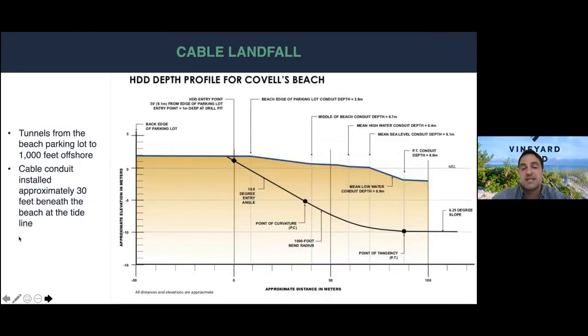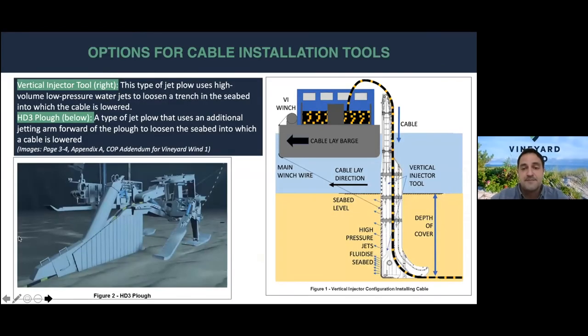I mentioned HDD. This is a really exciting thing. They've used it in Falmouth to connect the islands. We go deep below the beach, so we only disrupt the parking lot. The beach itself is not disrupted, and critically, you get 30 feet below the beach at the tide line in that dynamic area. So extreme degree of confidence that erosion issues and the human environment won't be a factor.